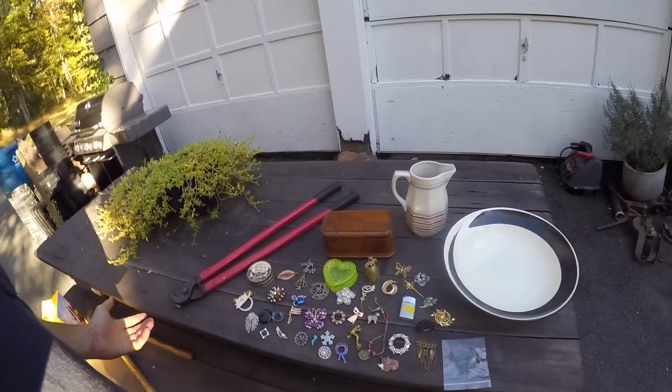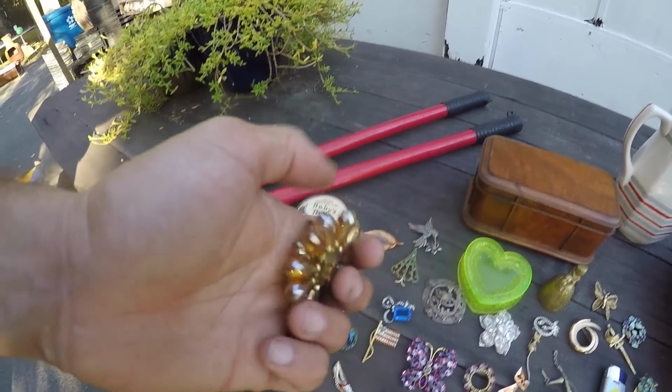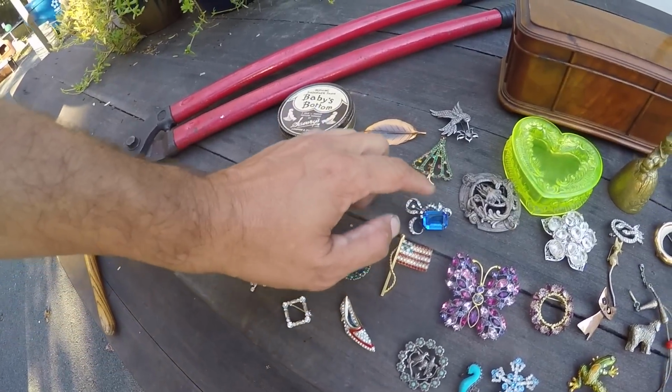All right. So, we ended up with a lot of jewelry today. This one right here isn't a pin, but I think it was going to be turned into one. In the pins, we got 1, 2, 3, 4, 5, 6, 7, 8, 9, 10, 11. This one's pretty awesome.